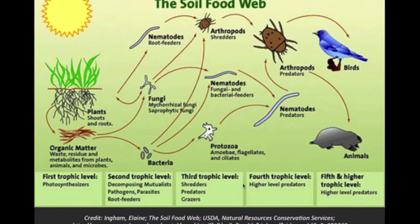So all that leads to a balanced soil food web, right, Dr. Bob? Yeah, the soil food web is a concept that was introduced by Elaine Ingham, who is like the godmother of the whole compost tea concept. And this diagram is just to show you how all these organisms interact with one another.